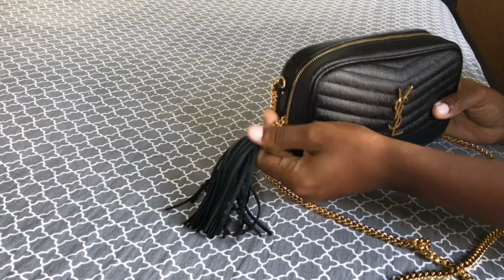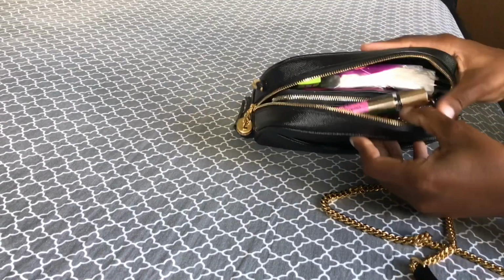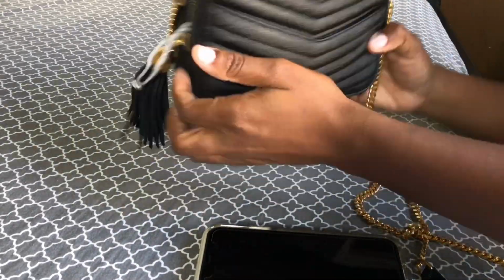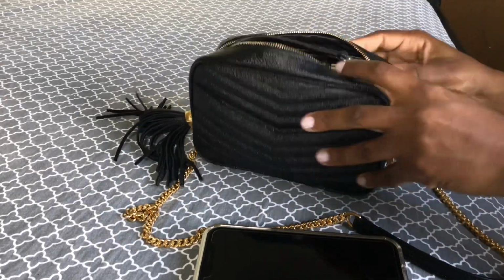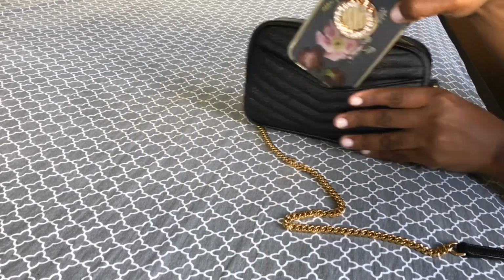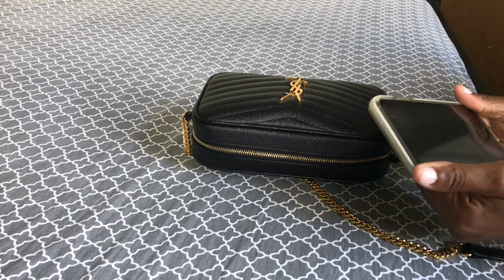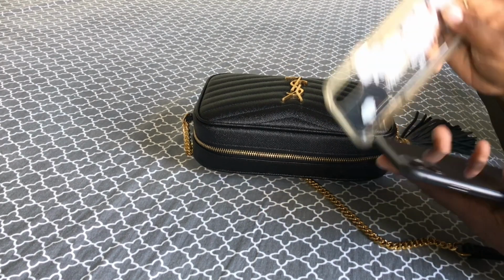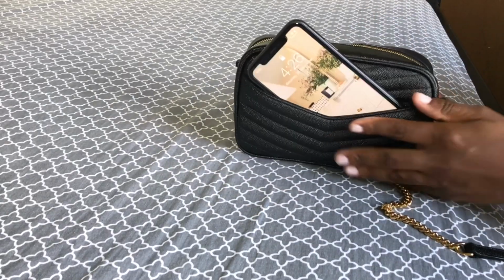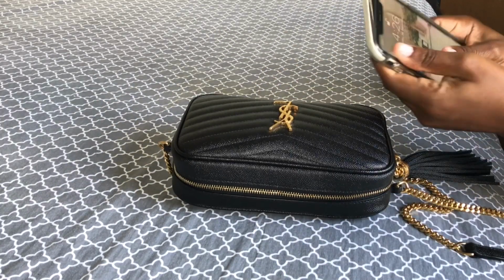So I know a lot of people carry their sunglasses, but obviously the sunglasses wouldn't be able to fit. So let me take out my phone and utilize the back pocket. So as you can see, my phone doesn't hold at the back with the contents already in the bag. So I'm going to remove the case to see if it can fit. And as you can see, it still doesn't fit. So I'll have to actually remove one of the items from my bag in order for the phone to fit.